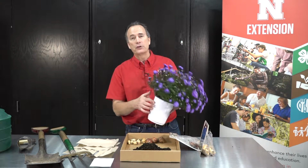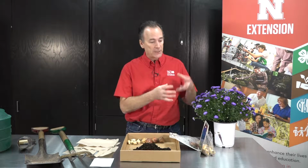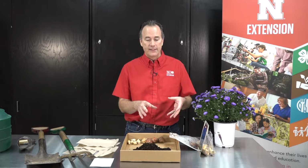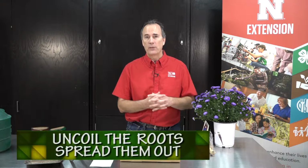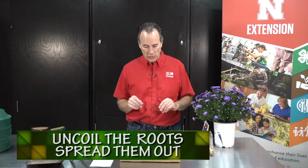And if you don't look at the roots, you might be disappointed after a little bit of time goes by, because you're not going to have a chance to fix that later. After you put the pot in the ground and take the pot loose and put the roots in the ground, you're not going to have any chance to fix that later. That's a one-time opportunity for success, is to do that, and so that works out well for you. So uncoil the roots, spread them out, and go from there.